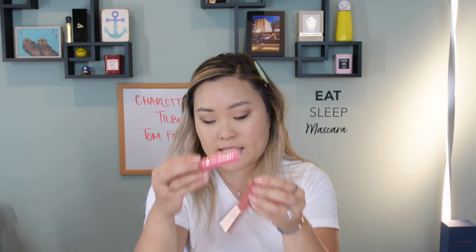So we are done with concealer, and I now have two other Charlotte Tilbury products to try. This is the Tinted Love Lip and Cheek Tint, and I have it in two different colors. I bought it in Petal Pink and Santa Euphoria. Let's go ahead and swatch these on the back.